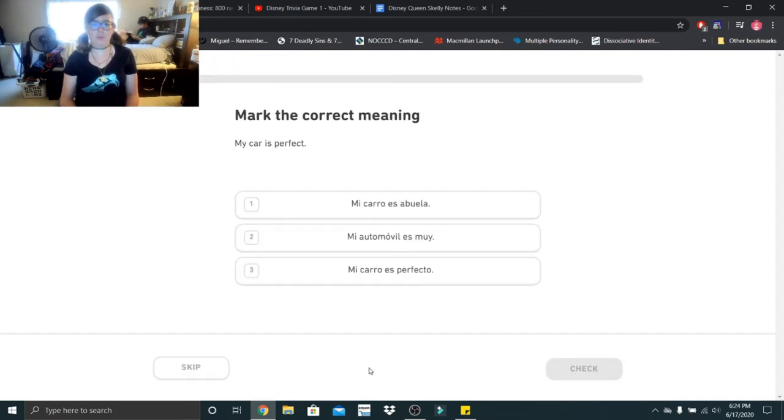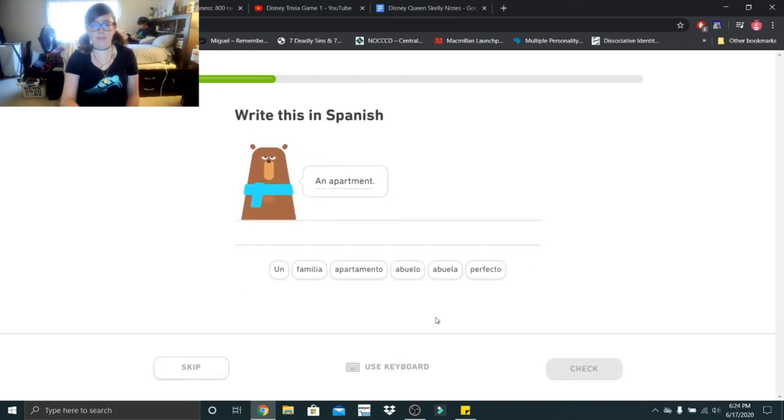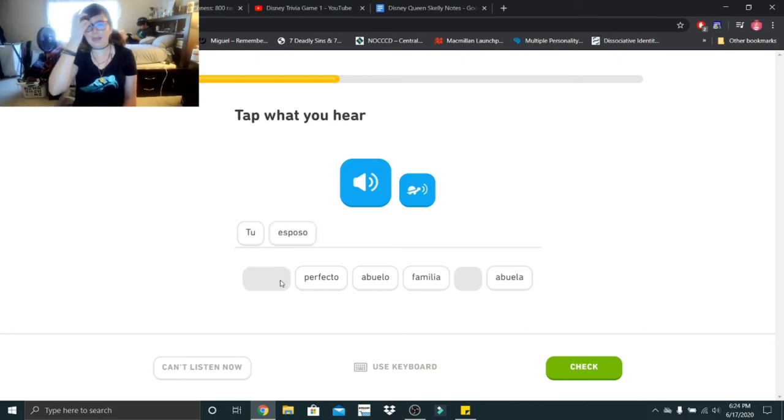My car is perfect. Mi carro es perfecto. Tu abuela. Your grandmother. An apartment. Un apartamento. Tu esposo. I barely heard it when she spoke it, so I was like, it sounded like this. Tu esposo.